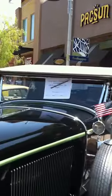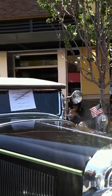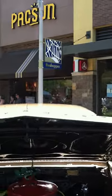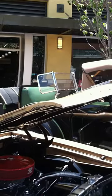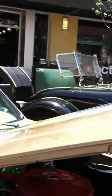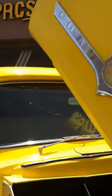Very cool. Big old Buick. There's more steel on that than 20 cars they make today. This is cool. Boy, street machine, huh? 327. That's awesome. Malibu. Boy, that is a bright yellow truck.